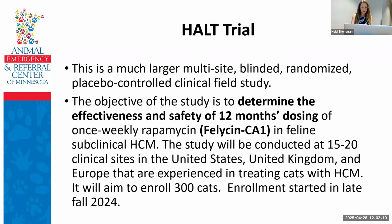So at the time when I was preparing this talk, they were going to conduct this study at 15 to 20 clinical sites all across the world. They're actually over 30 now, over 30 sites that are recruiting cats. And so they will aim to enroll 300 cats, and enrollment started around, I think it was around November of last year. So pretty new study.